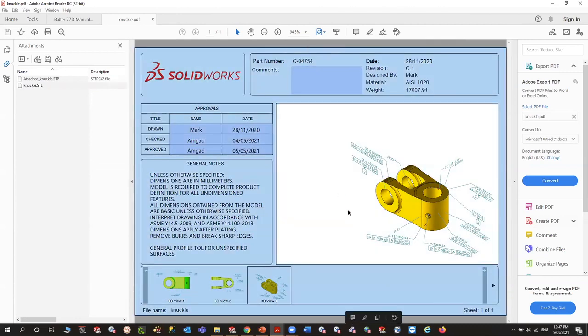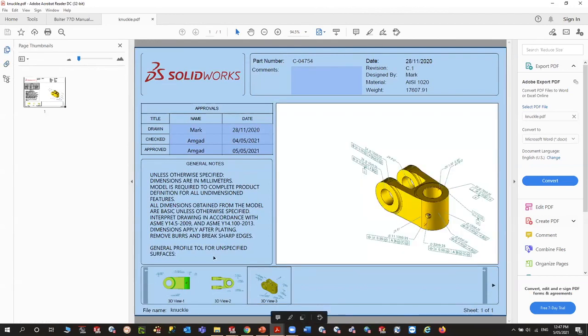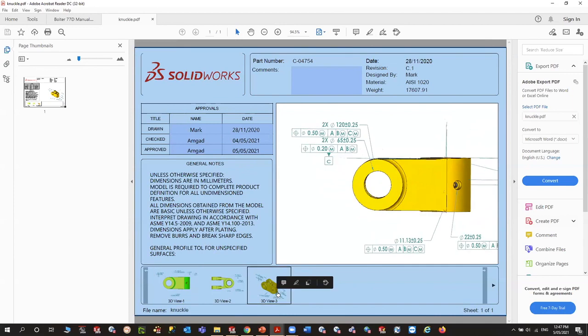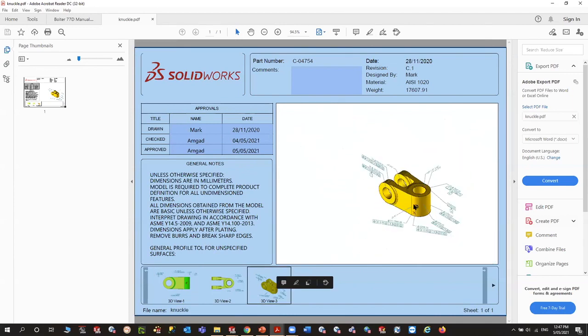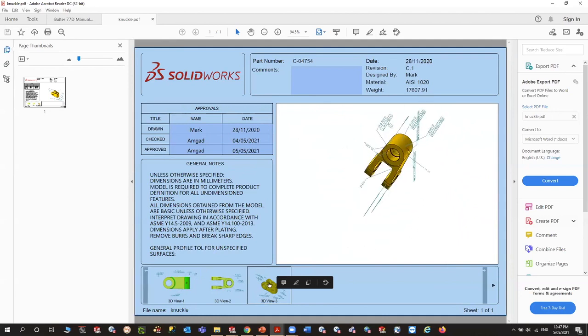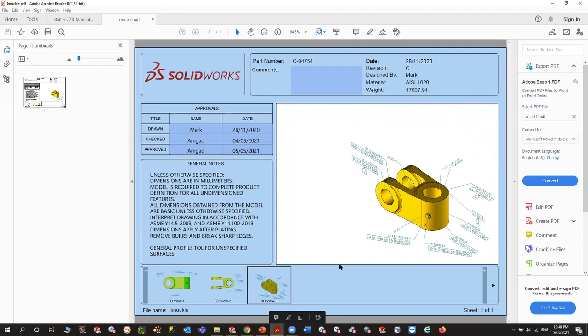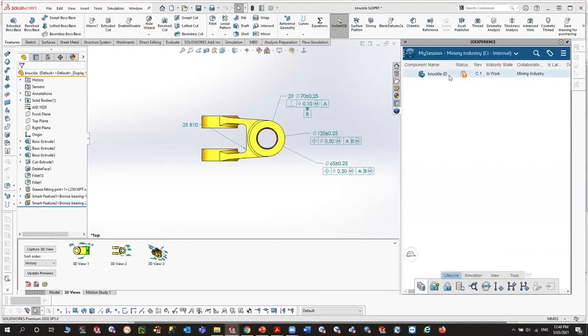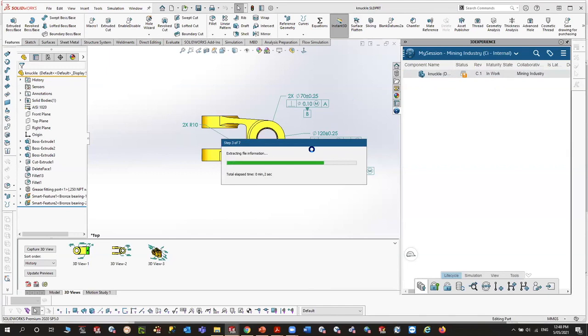This PDF here is an interactive PDF. This means that I can change views, zoom in or zoom out, rotate, and so on. After I'm done with all this, I need to go back to my SolidWorks application here and tell everyone that I'm done and close, so I can go here, save my design.